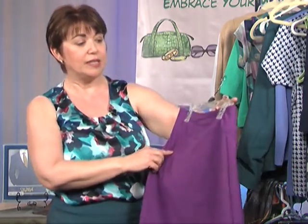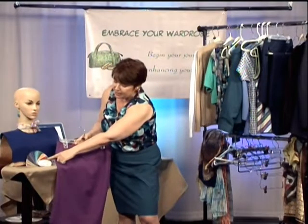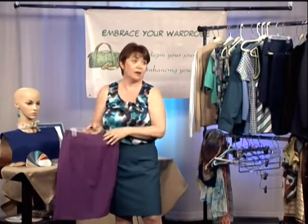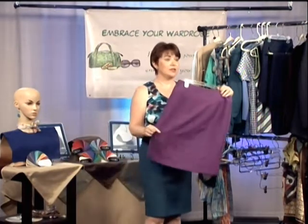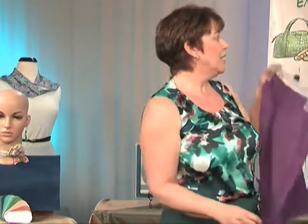So this here is a very good shape. It's a nice length. However, if I turn around and put it up to my color palette over here, you're going to notice not so much. So I'm not going to wear this color. This color is going to go to somebody who has this color in their color palette.